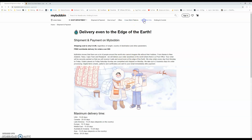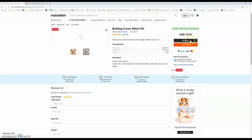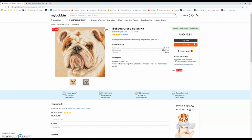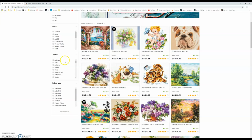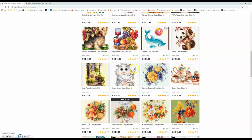I also wanted to show you the cross-stitch kits here. Let's go to the bulldog, because I like my bulldogs. It comes with the Aida, the floss, the needle, and instructions in English. Like I said, you'll get the paper pattern, and there will be Russian on it, but they'll also have English instructions as well, so don't worry about that. These are beautiful patterns, and like I said, they're just so different. You can really see the difference in how they design their stuff.